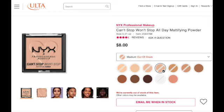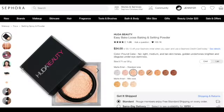If you are more of a compact kind of makeup lover, this NYX Can't Stop Won't Stop mattifying powder, I do enjoy this as well. Comes in different shades. I got it in the shade light medium, but this does a great job at mattifying and smoothing. And then my favorite, which happens to be my more high-end option, is this from Huda Beauty.